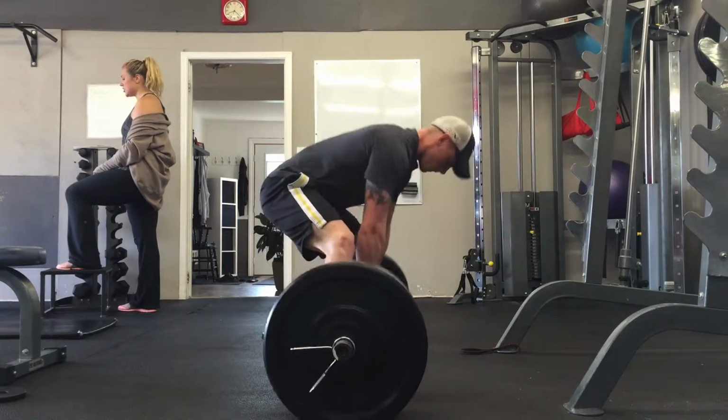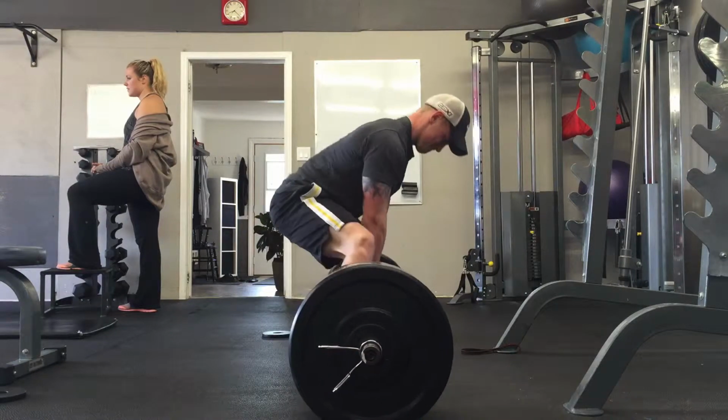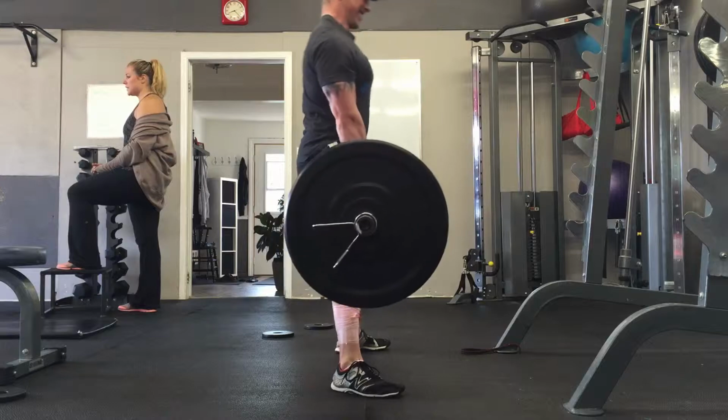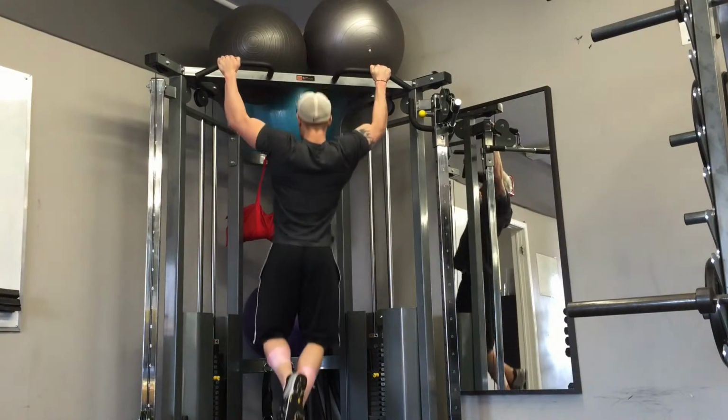If you're wondering what's around my shins, it's pink gauze because I didn't have my soccer socks on me to protect my shins, and I'm notorious for busting my shins up on deadlifts, so I went with the best thing I had, which was gauze.